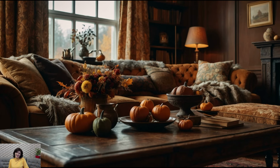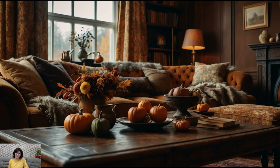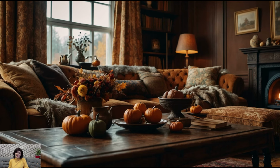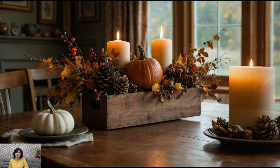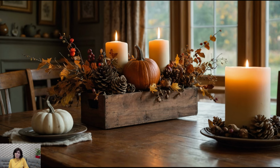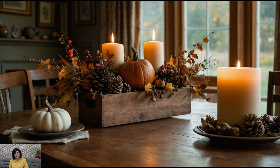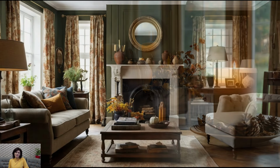In today's video, we'll explore how to create that cozy autumn atmosphere with luxurious fabrics, earthy tones, vintage accents, and classic furnishings. So grab a cup of tea, sit back, and let's discover the elements that will turn your home into a perfect English-inspired autumn haven.